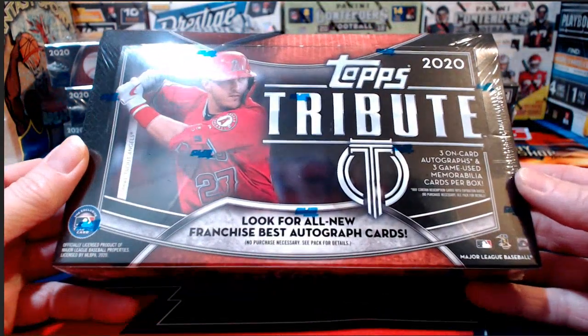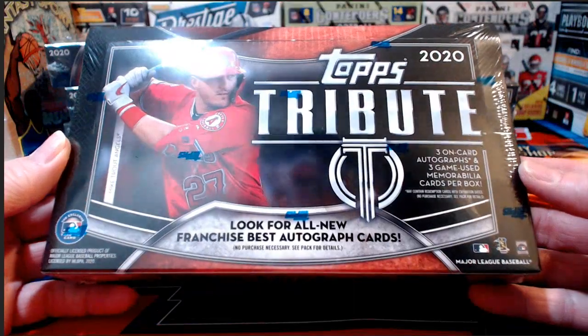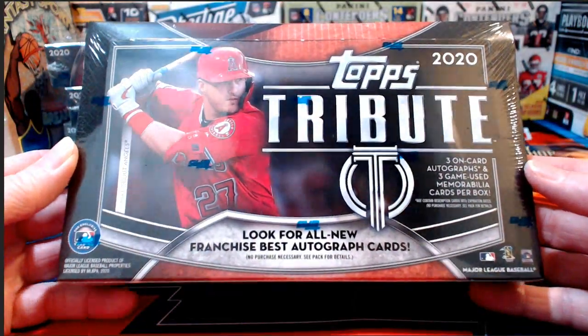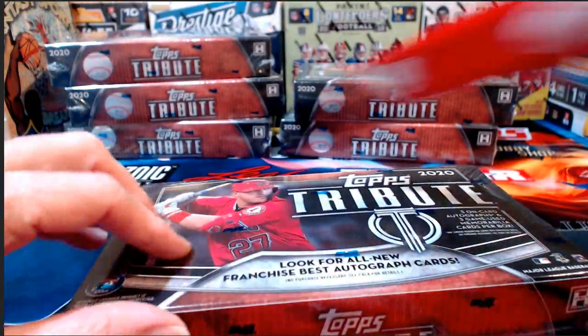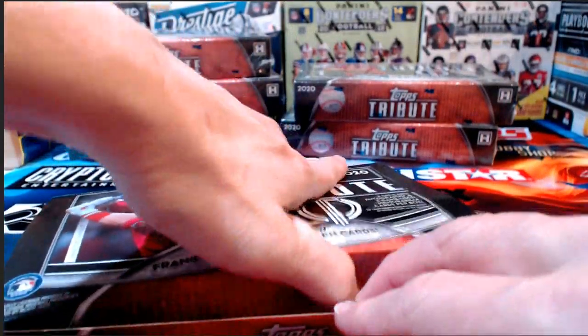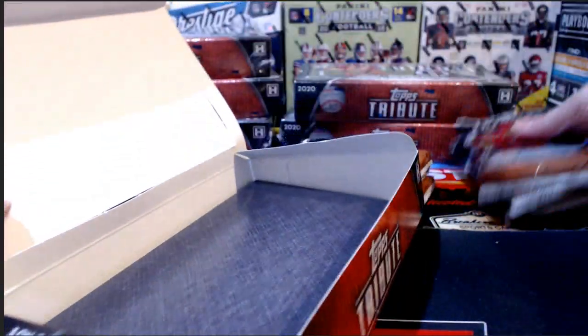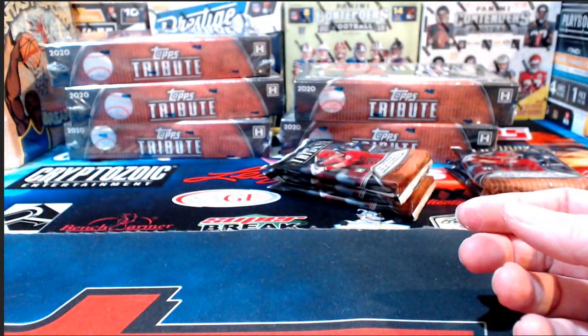All right, so we are looking for 3 on-card autographs and 3 game-used memorabilia cards per box. And, of course, these are, I believe acetate is the correct word to use, but they're a glossy finish. And they're very nice, little high-end cards. I always look forward to Tribute.